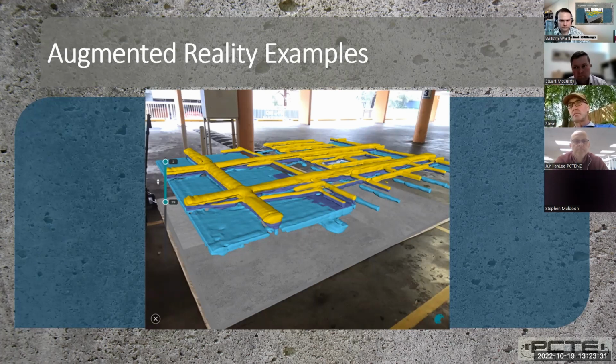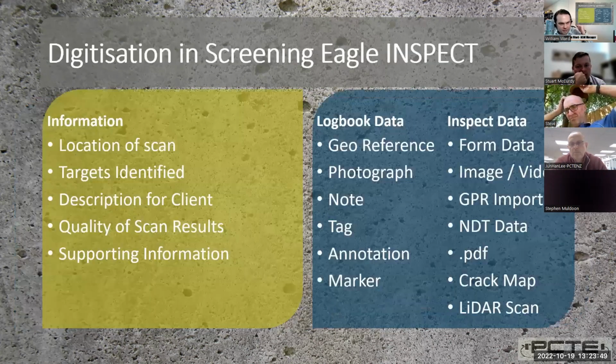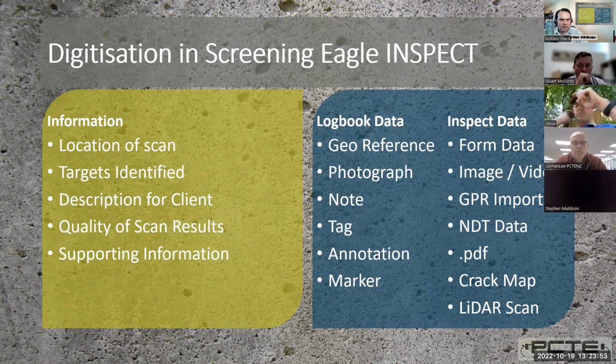Yeah. Thank you so much, Stu. So what I'm going to do now is I want to fly forward a little bit. We've shown you everything you could do just in the native GPR application, the tool you use to collect your data. I'm going to bring some of this information now into the inspection management platform, Inspect.